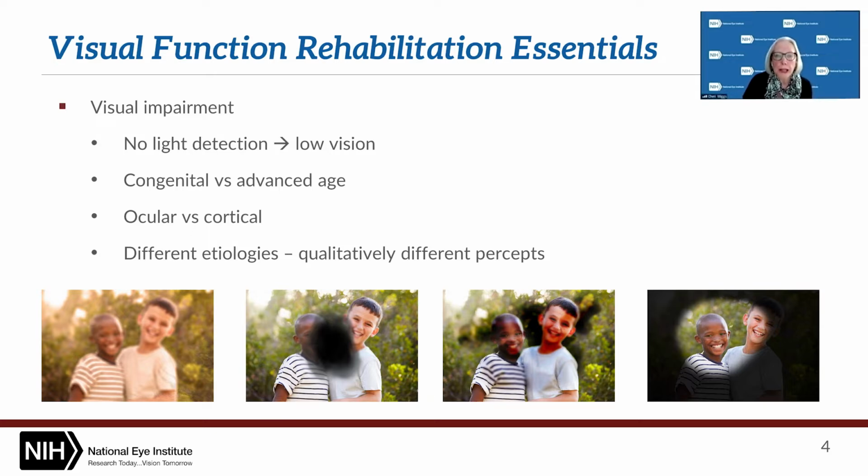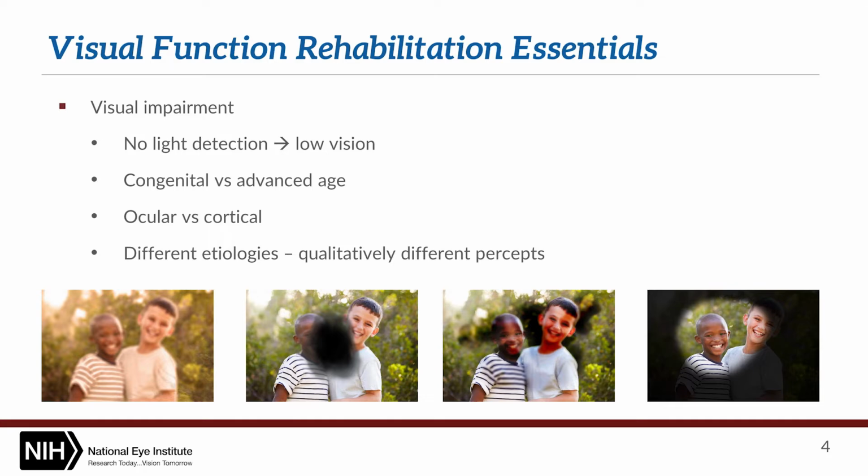Now, whether the person has been blind since birth or is losing their vision either as a child or in older years, that can drastically impact the person's needs and their adaptation to rehabilitation. And then different etiologies. So if they're ocular, cortical, or different disease states, they can all result in qualitatively different experience for the individual. So as you could see on the exemplars at the bottom of this slide, 4 views of the same image with varying types of vision impairment.